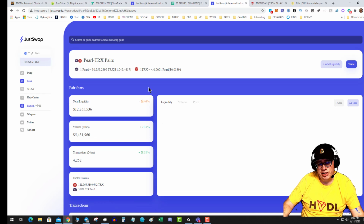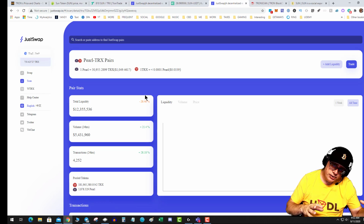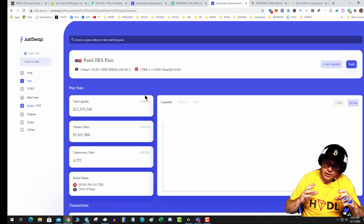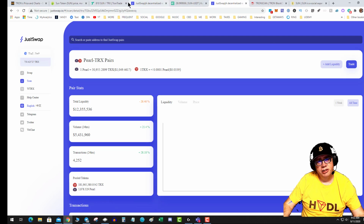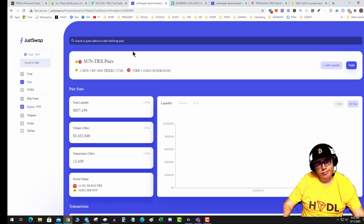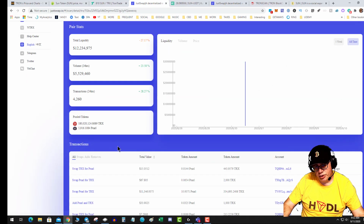But just don't get trapped into any time lock things where you have to farm for X amount of days or something, because most likely you will have decay of the assets. So remember, even if this pumps, most of these farm tokenomics, the game theory behind them, they will decay, which brings me to, let's go back over here to JustSwap, which brings me to Pearl.